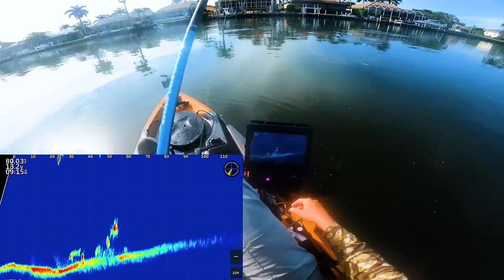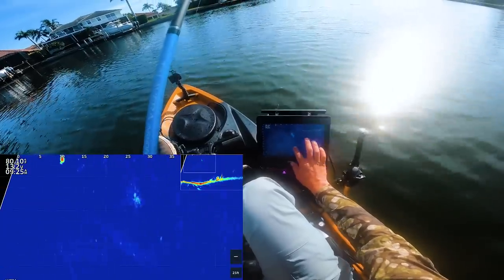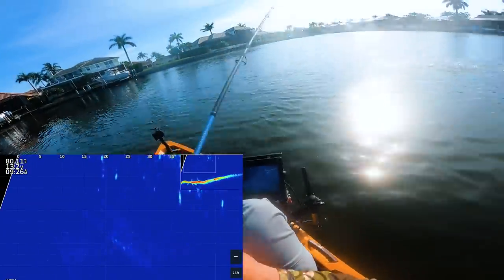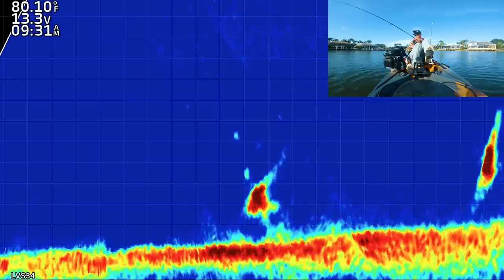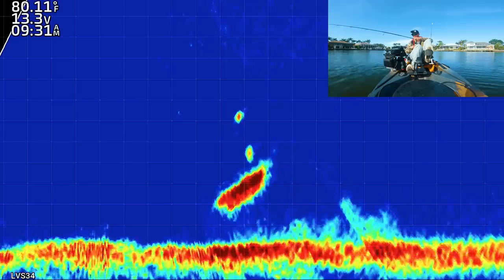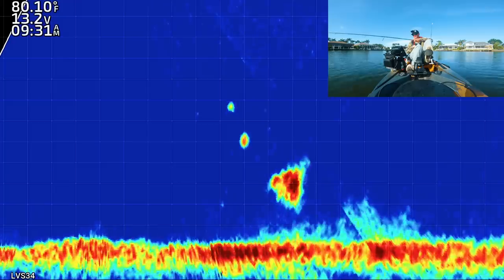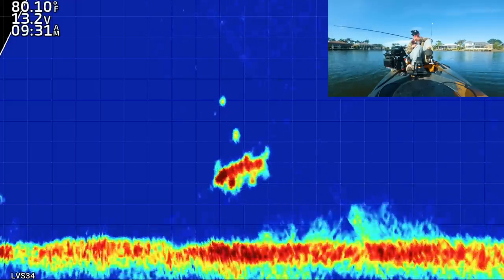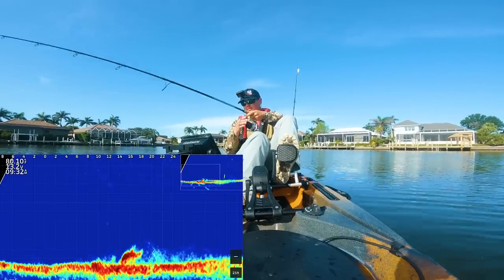It's gonna surface. Watch this tarpon. Look at this tarpon, it's gonna rise. It's gonna rise right there. Oh, come on. Oh my gosh. Oh man, this is the craziest thing ever. Eat out of the mud like a walleye.